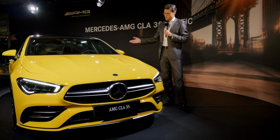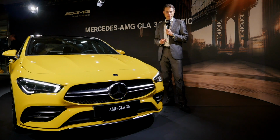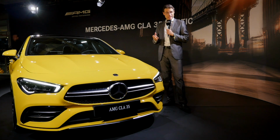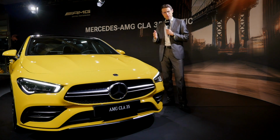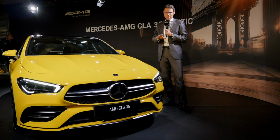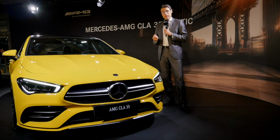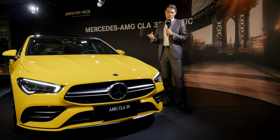And now to the conclusion of the CLA 35. Well, it has a very attractive exterior. That's still the case for the CLA. Very central, but not as central as before, I think. It became now a little bit more mainstream. At the 35, of course, a lot of power. It will be very expensive, yes, but also the cheapest still of the AMG models.